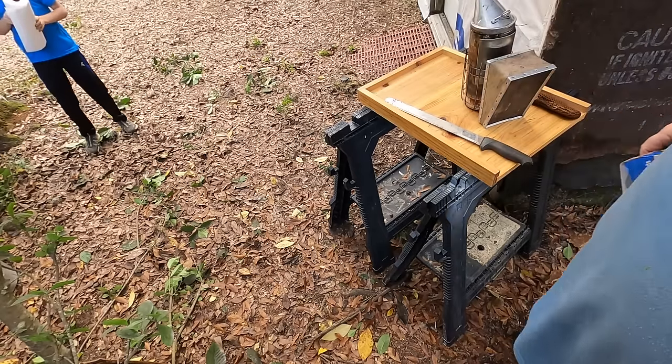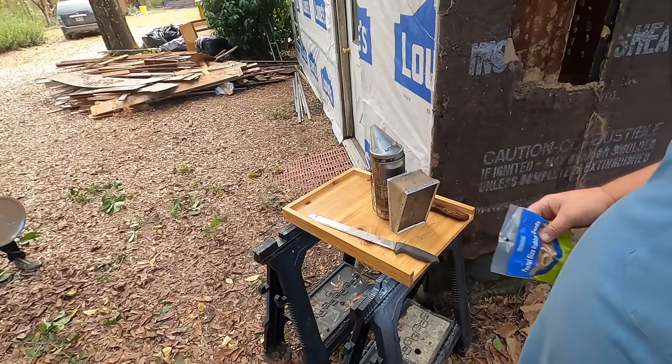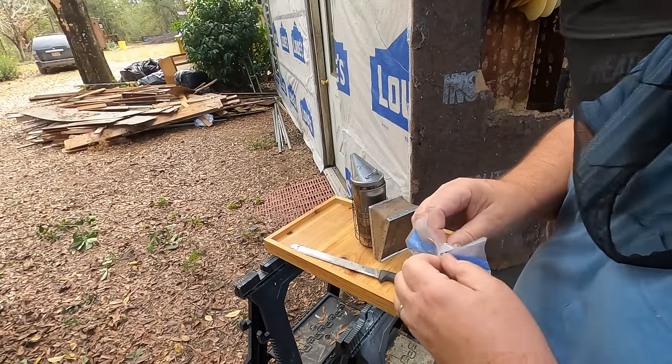There's just a fairly stable base. That's where we're going to set them up for the time being, right here on the corner of the house. And then later on, when they get a cold couple of days, they can move them and set them up where they want them.